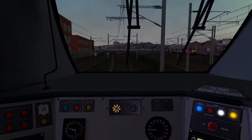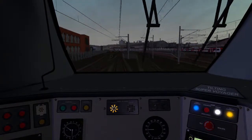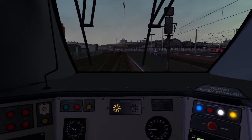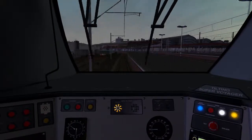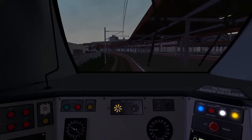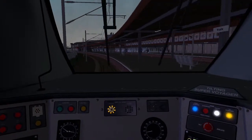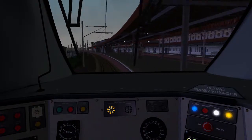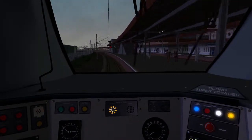So there's another Night 1 set to King's Cross from Newcastle. And we're going to stop where the footbridge is. No, where do Voyagers actually stop on the platform? So on the left is the National Railway Museum. Oh, the signal's actually here. Oh.